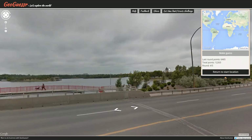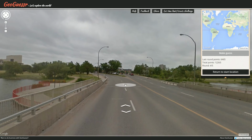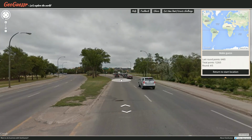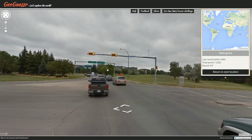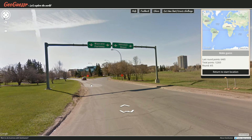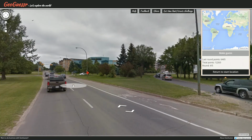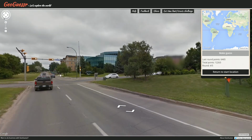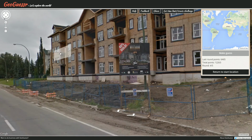Great. Now we find ourselves in what appears to be Canada or the United States. Canada seems to be a fair guess at this one. It looks about right. The lights like that would mean, well, they are in Quebec like that, but I don't think this is Quebec, so it could be the United States, or it could be a few other places across the country that I don't know.